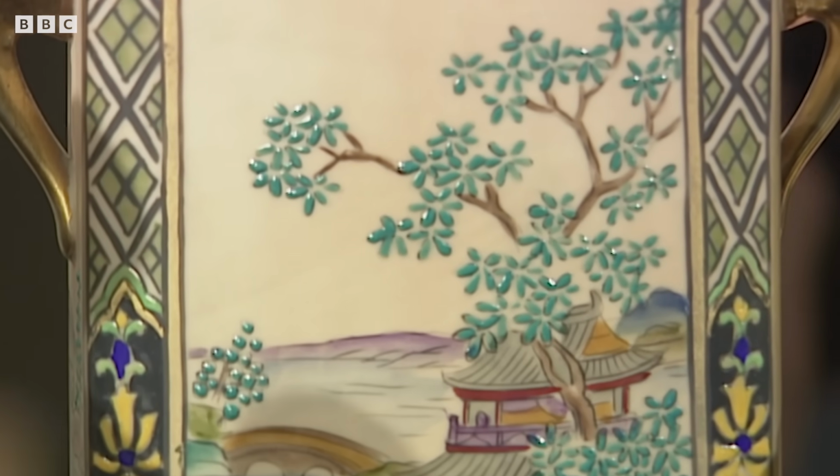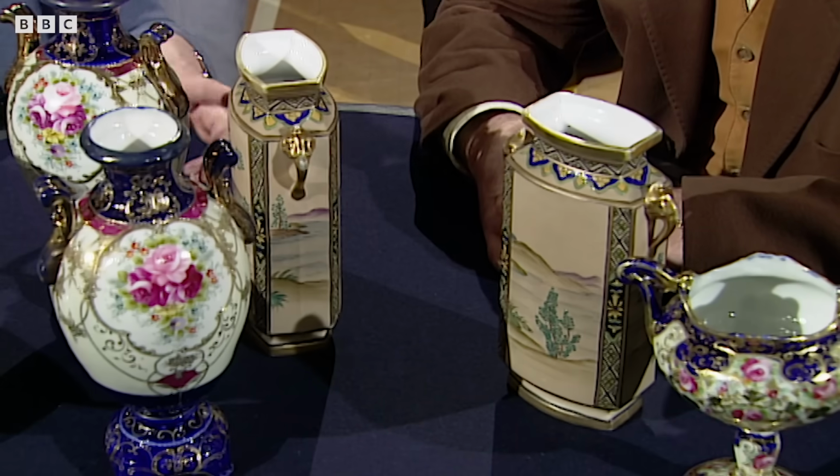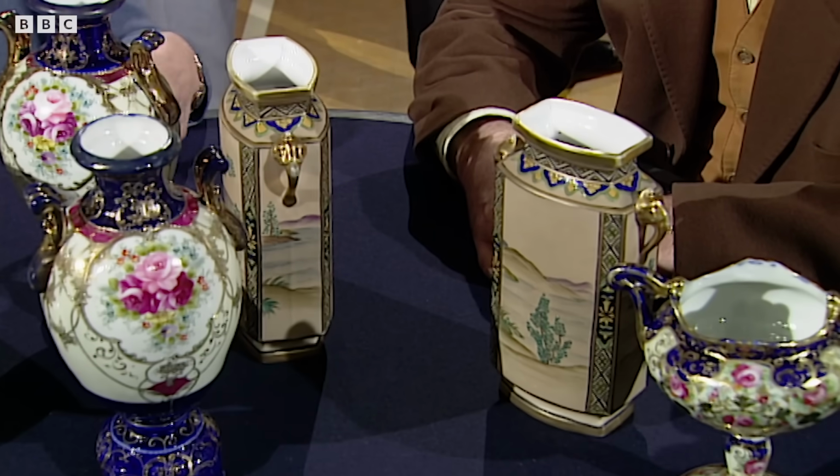So it took you 30 years really to get into the idea of collecting the stuff? Yeah, we never knew what it was at all. We'd never heard of it. So we just happened to see some other pieces with the same mark on. Okay, so what was the first purchase? Was the bowl. This bowl here?